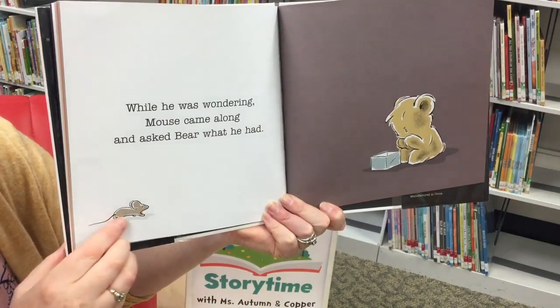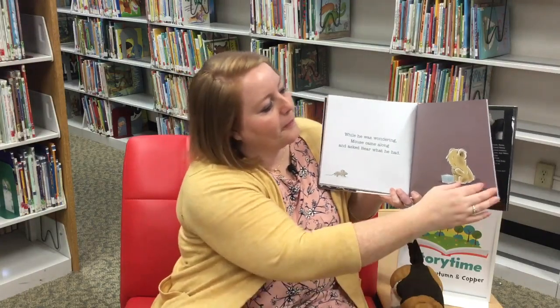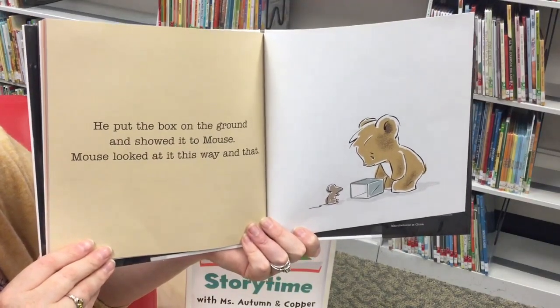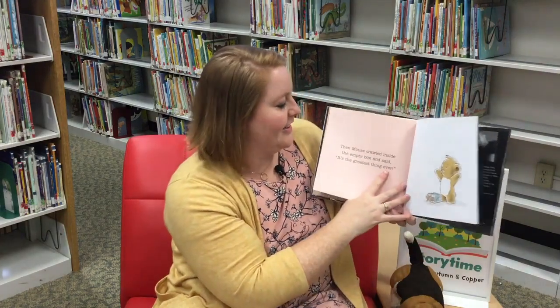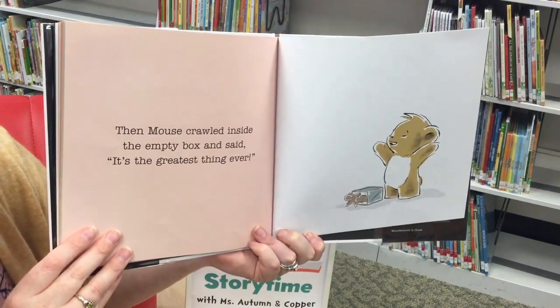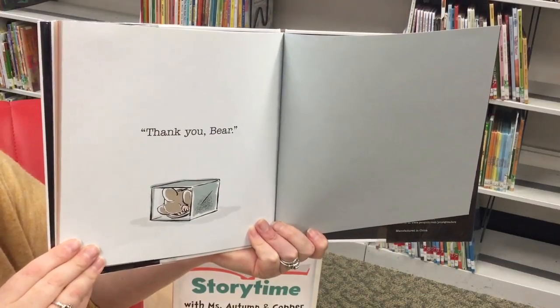While he was wondering, Mouse came along. There's Mouse. And asked Bear what he had. Mouse wants to know, what's that? He put the box on the ground and showed it to Mouse. Mouse looked at it this way and that way. So Mouse is trying to figure out, what is this? Then Mouse crawled inside the empty box and said, "It's the greatest thing ever!" So hooray! Mouse loves it. He loves the box. And Mouse said, "Thank you, Bear."